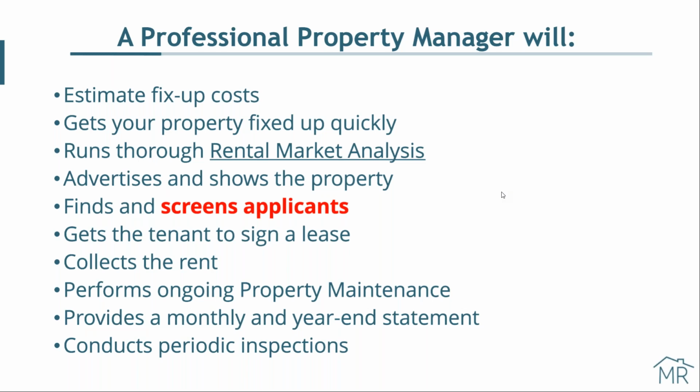We're also going to perform any ongoing property maintenance. That means checking in with tenants regularly to make sure there's no deferred maintenance, making sure we're scheduling preventative maintenance, and then also taking and dissecting maintenance requests as they come in to make sure that we are taking care of items that are necessary and not just every maintenance request received.